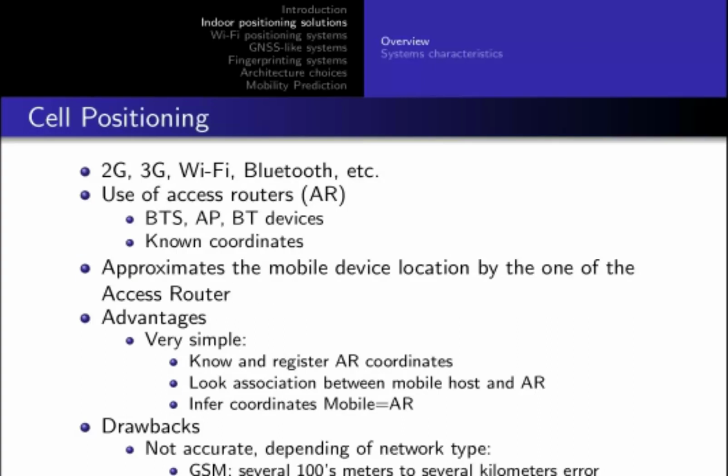RFID, and so on. So, the first solution is to use cell positioning, which can be used in 2G, 3G, 4G, Wi-Fi, Bluetooth networks, and so on, by using the access routers of the device to the core network. So the access routers may be the BTS, the access point, the Bluetooth devices, and so on, whose coordinates are known. So you approximate the mobile device location by the one of the access router.